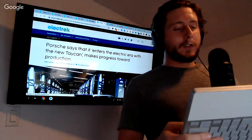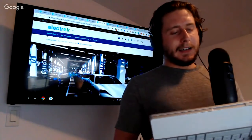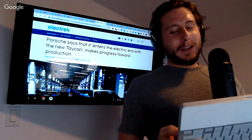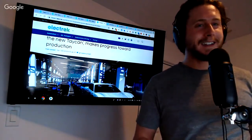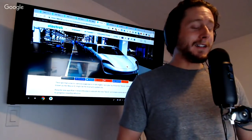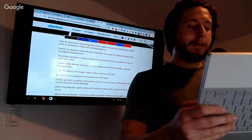Porsche, speaking of German automakers, the Taycan. Porsche was out this week with a press release saying that they are entering the electric era with the new Taycan. How do you pronounce it again? I don't know. Maybe Taycan. It's based on the Mission E concept, which we're seeing on the screen. It's a beautiful car. Oh, it's insanely beautiful.